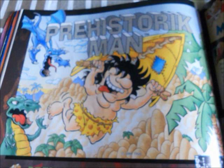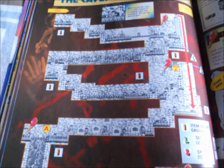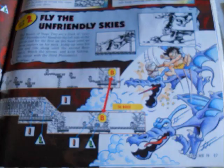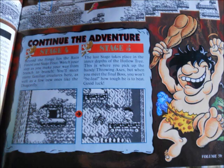What would any good issue of Nintendo Power be without a look at the Game Boy? This time we're checking out Prehistoric Man. It is pretty standard fare when you're talking about a platformer like this. You got stage maps, power-ups, and shortcuts. Nothing special here, but it isn't too surprising when you consider that this is 1994, and the Game Boy was pretty much on its last legs by now, with only 4 games scheduled for release in the next 6 months or so.